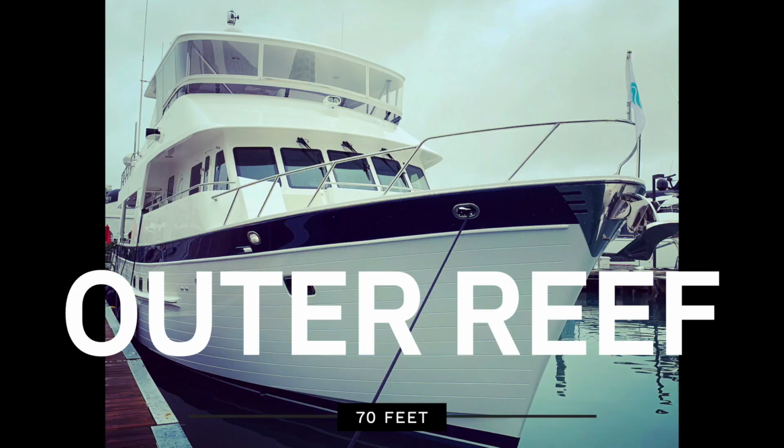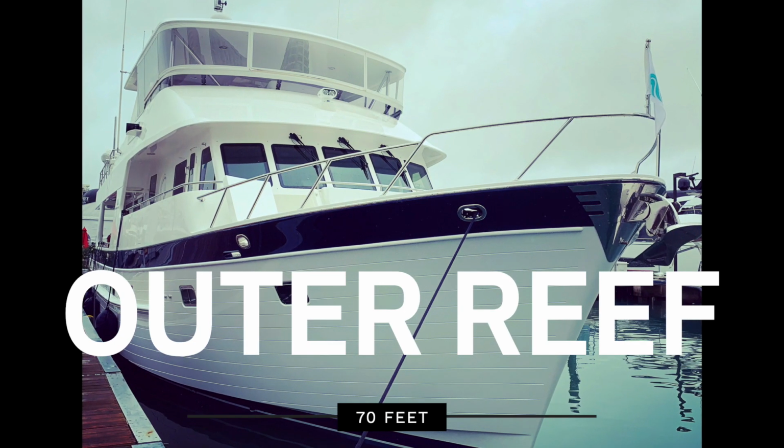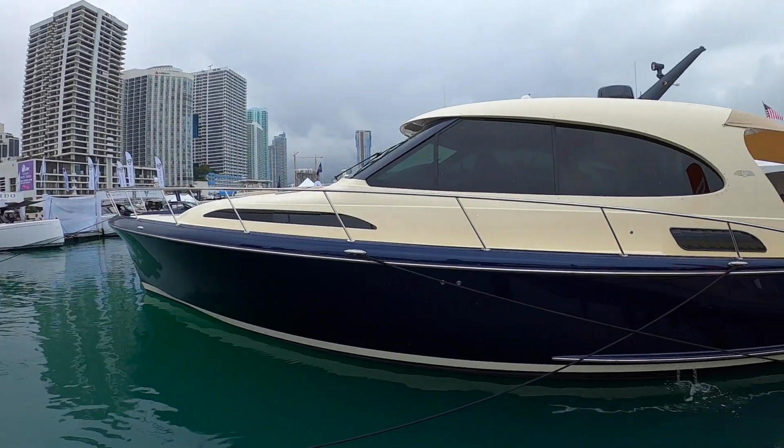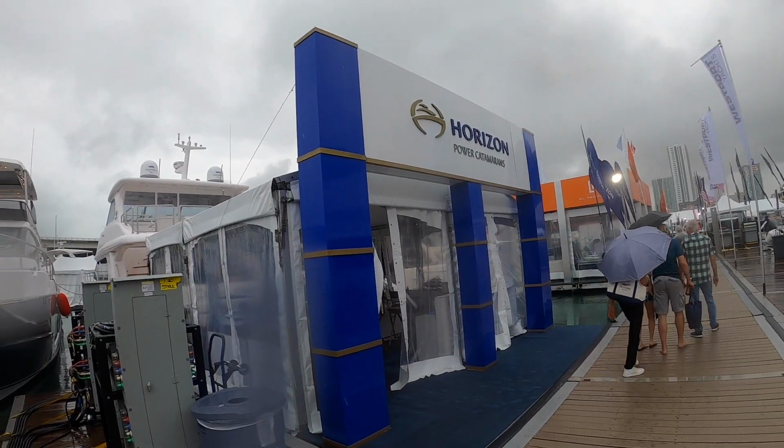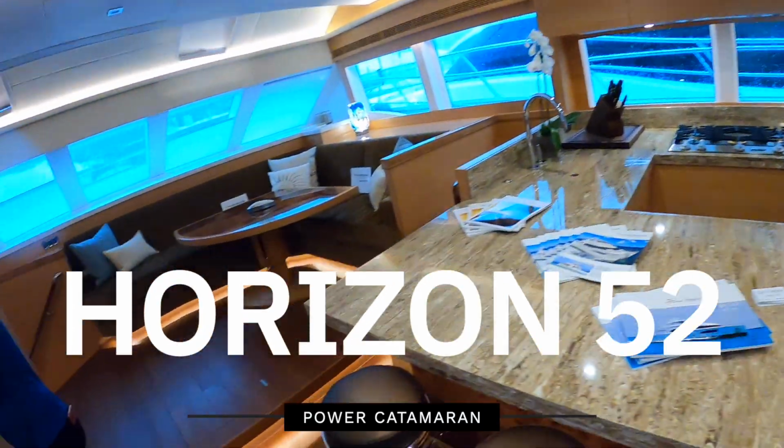So I had an appointment with Outer Reefs, just looked at it, and I'm in love. With my wife, of course, but there might be a little room for a vessel. That is absolutely gorgeous. Rain will not deter me. I'm looking for the perfect boat. Oh no. Horizon Power Cats. Rolls Royce of Power Cats.